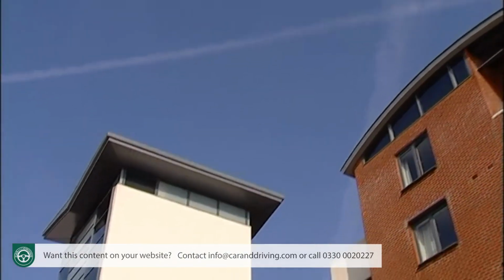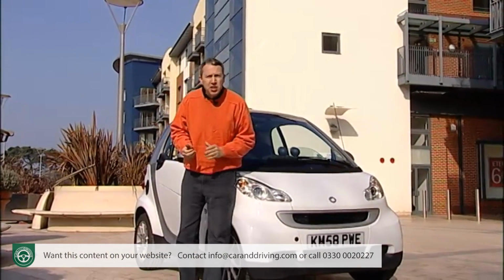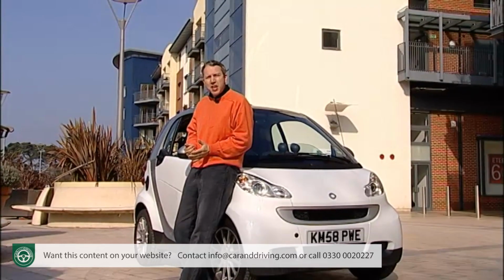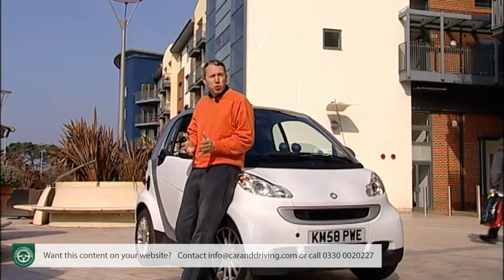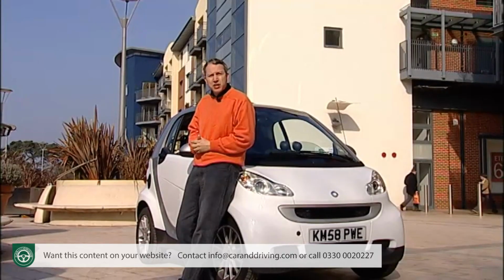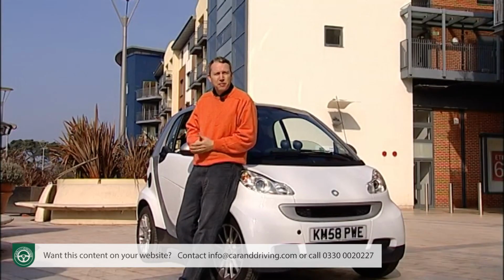The Smart Fortwo has never been more relevant, and it remains as fashionable as ever for the urbanites who appreciate its quirky charms. Yes, there are more sensible small car choices you could make for the money, but let's be honest, if you want to get around town sensibly, you shouldn't be buying a car in the first place. You should be getting the bus.